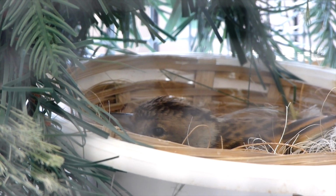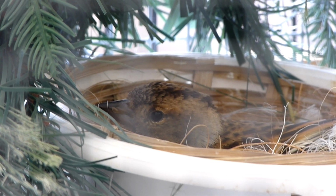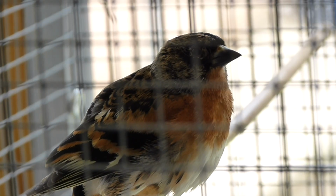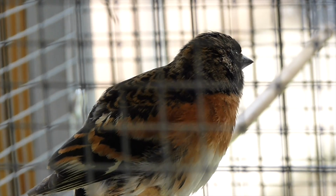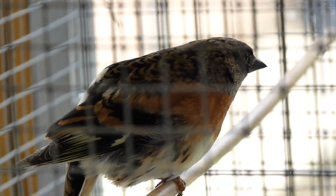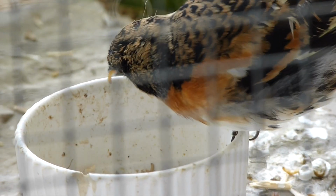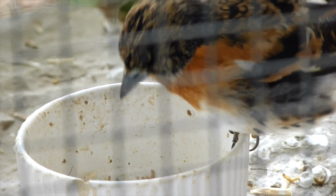If you don't know much about bramble finches, they're a relative of the chaffinch. They're a migratory visitor to the UK, and they're only here in winter really to come and eat our berries, because they've run out in Scandinavia and it's warmer here, believe it or not, than it is over there. And they rarely, if ever, breed here in the UK in the wild. So I'm very fortunate to have these guys, and I'm just so excited that we've got them to this point now.